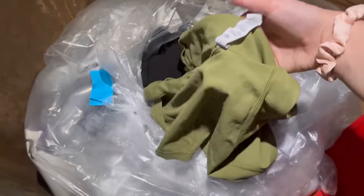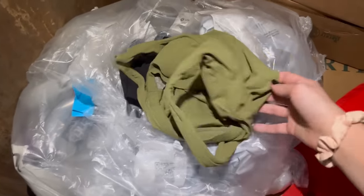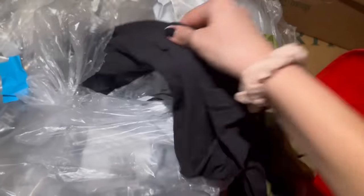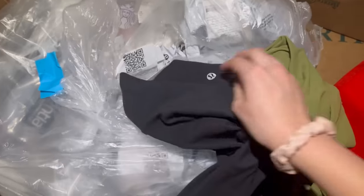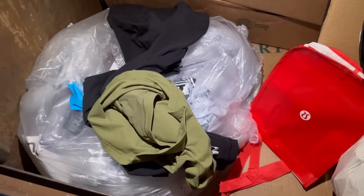And then there's actually some clothing in here, and it looks like this might be a little bra, maybe a shirt. Looks a little bit big to be a bra, so it might be a shirt. And then these ones, a pair of leggings, and I think they're Lulu. Yeah, there's the logo. So these are also some Lululemon leggings. I'm gonna take a look and see if they're damaged.